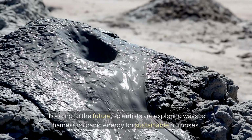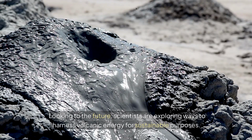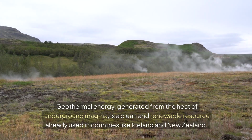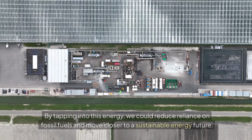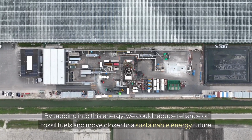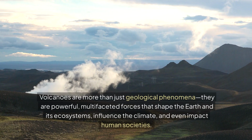Looking to the future, scientists are exploring ways to harness volcanic energy for sustainable purposes. Geothermal energy, generated from the heat of underground magma, is a clean and renewable resource already used in countries like Iceland and New Zealand. By tapping into this energy, we could reduce reliance on fossil fuels and move closer to a sustainable energy future. Volcanoes are more than just geological phenomena.